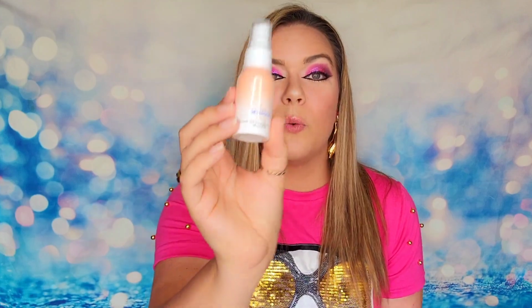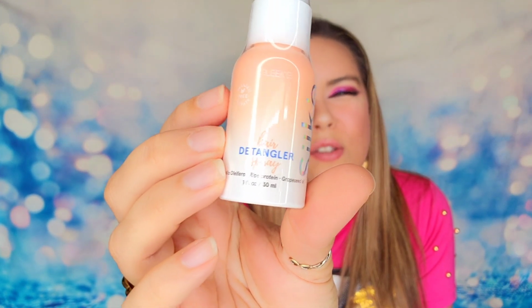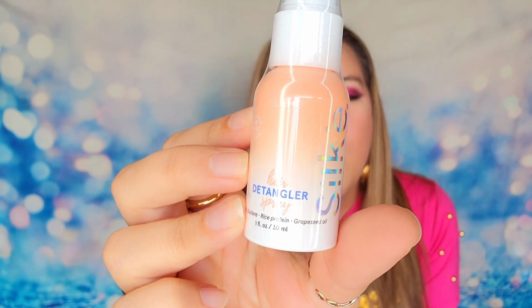My next product is from Silky. This is the Hair Detangler Spray. So we have 1 ounce or 30 ml. It is a fully sealed bottle, so that's why it's a little bit reflective. But it is vegan and cruelty-free.